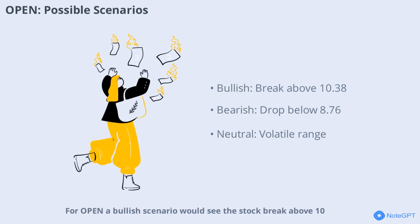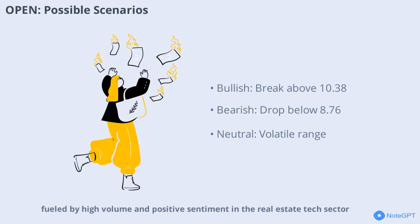For OPEN, a bullish scenario would see the stock break above 10.38 and move toward 10.7 or higher, fueled by high volume and positive sentiment in the real estate tech sector.